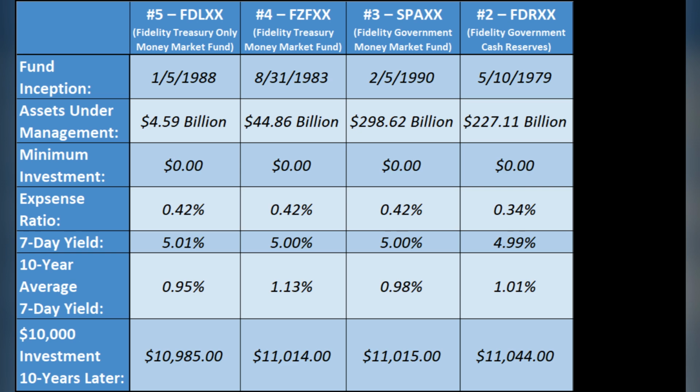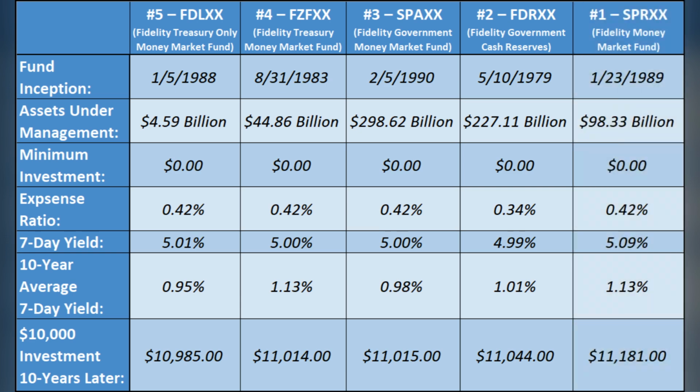And my number 1 fund available in Fidelity is SPRXX, which is the Fidelity Money Market Fund.